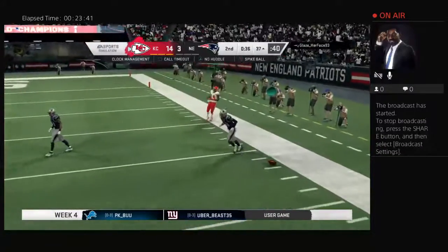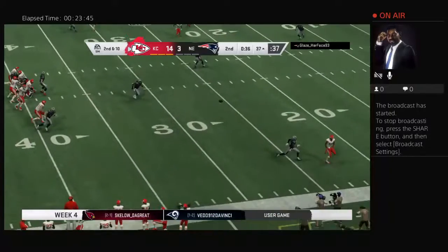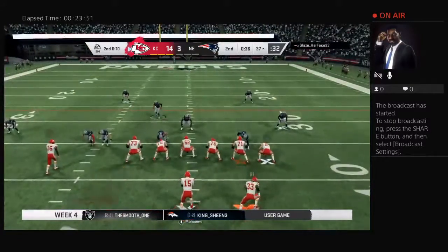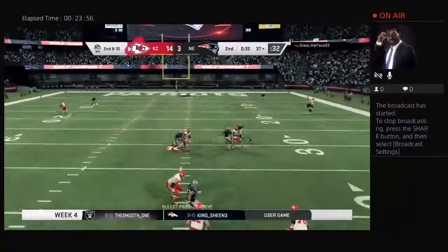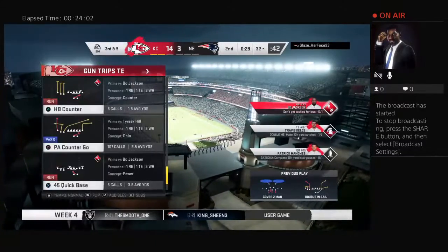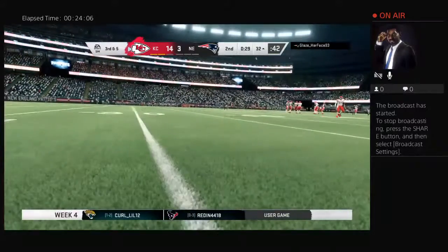And the coverage terrific there as that's knocked down and incomplete. The veteran Jason McCourty there to make sure that one didn't find its target. Line of scrimmage, again the 37 as they line up 2nd and 10. Now here's Mahomes. That one caught by Tyreek Hill. The Chiefs now going to use the first of their timeouts as the clock will stop with just under 30 seconds to go in the 1st half.